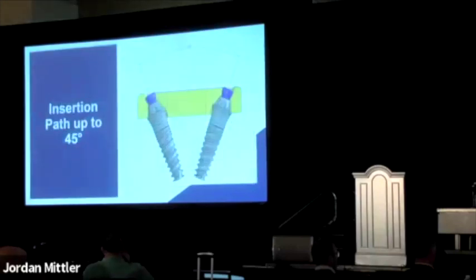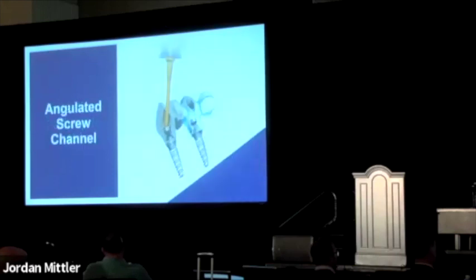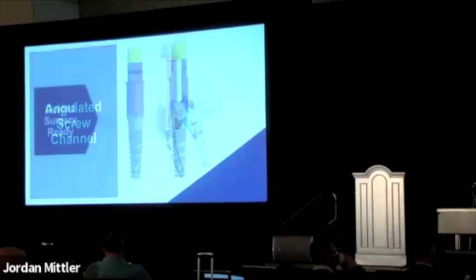Insertion path up to 45 degrees. Tip your implants. Just be aware that you might be coming at them from an angle that doesn't really satisfy your manual dexterity abilities. But being able to not have to worry about re-angling is great. Angled screw channels. This is also something that I think is going to be very important for redirecting those screw access holes where you need to prosthetically. You don't want to weaken things.